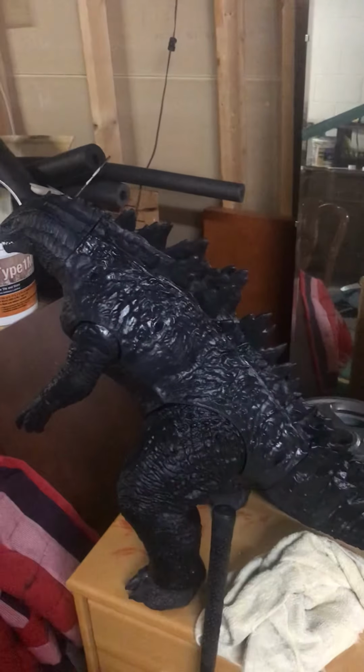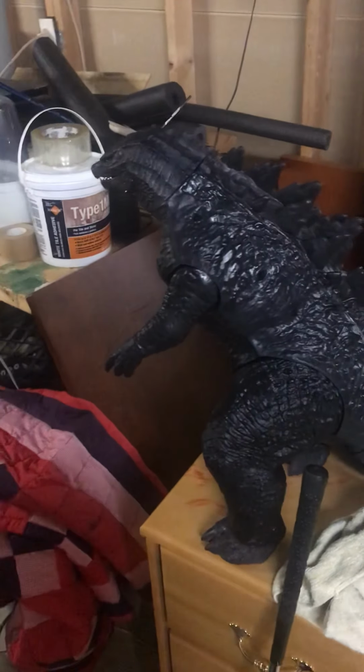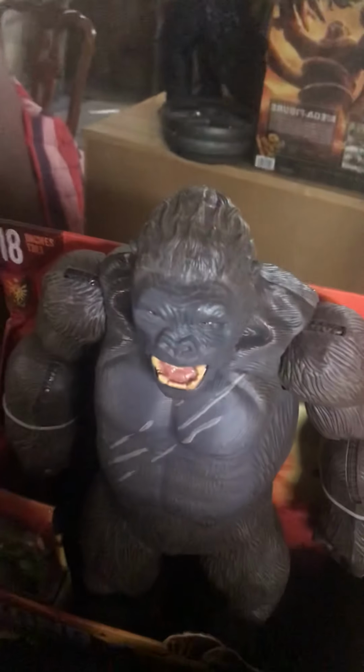Alright guys, I'm about to show you my Godzilla shit, or kaiju collection that I have. The 2014 Godzilla figure. And then the Kong Skull Island figure. Those are the only ones I actually had at the time.